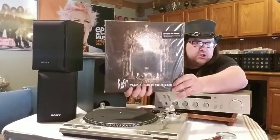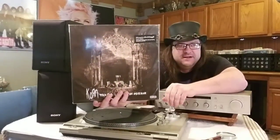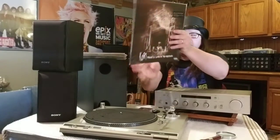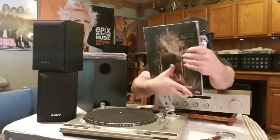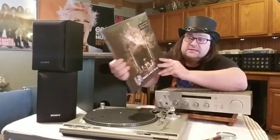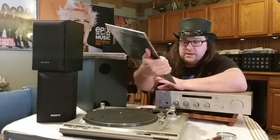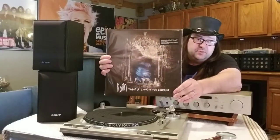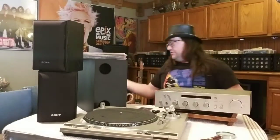Korn. Take a Look in the Mirror. You guys, really? Korn on vinyl? Heck yeah. Oh, there's some good stuff on this. Yeah, this is a Music on Vinyl copy. You can see the little sticker up there. Super high quality, audiophile quality. Korn. The album is Take a Look in the Mirror. Nice little piece of work. It's a double album with some pretty nice hits on it. You guys might want to go check that out, alright?